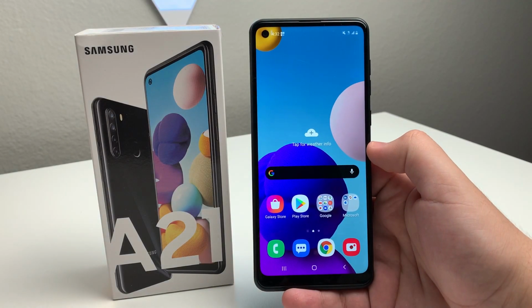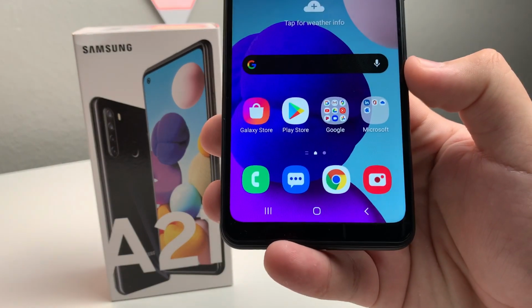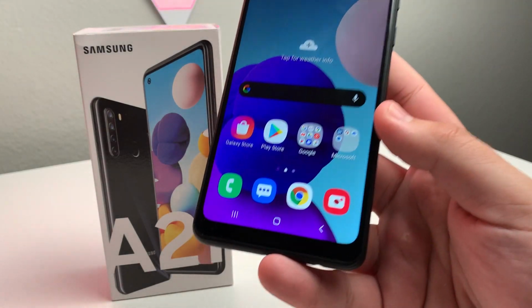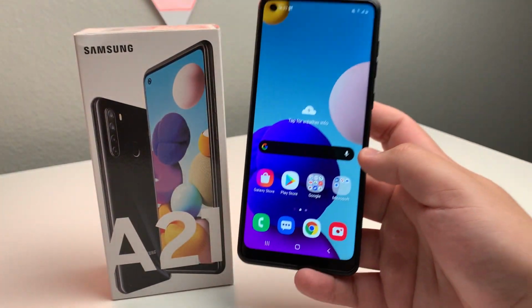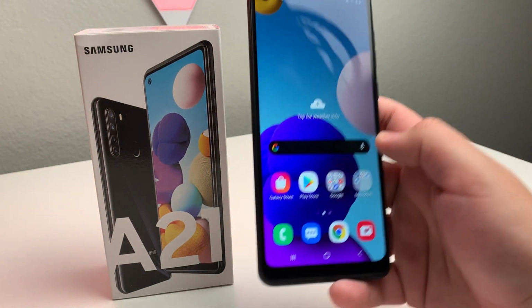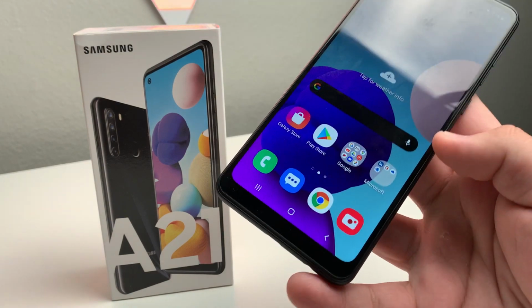Now, first and foremost, I think the first thing that is wrong with this phone is the thick bezels that we have on this device. Obviously we have the 6.5 inch screen, 720p, but these bezels are crazy, especially in 2020. We have a huge thick chin at the bottom of the Galaxy A21. We could have definitely had more screen real estate on this device, so that's kind of sad.